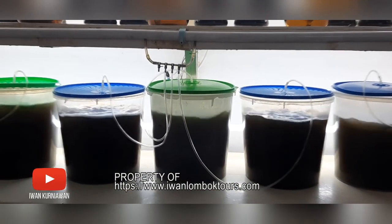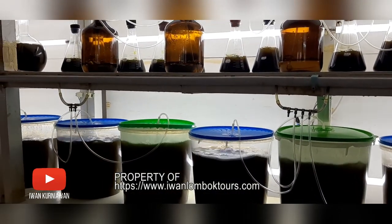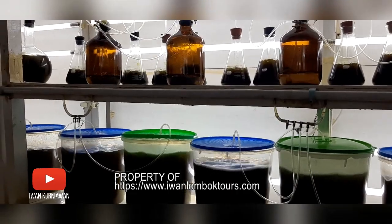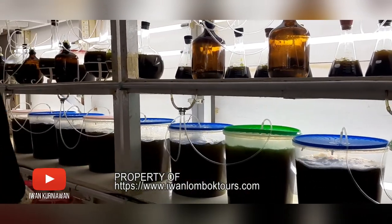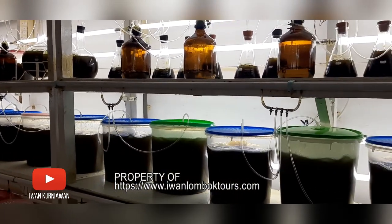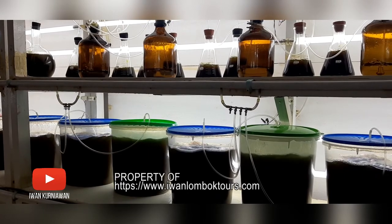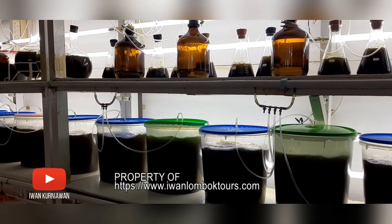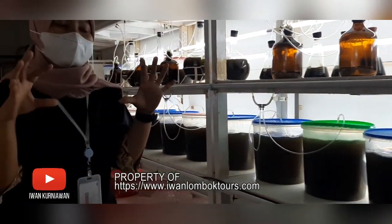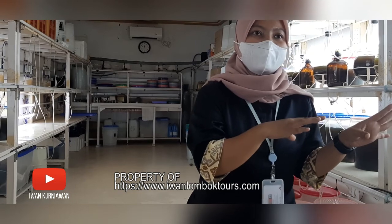And the result, we cannot guarantee that it will be good quality. It's all in the oyster, so it depends on the oyster. Then we also keep this room cool with the air conditioner because with low temperature like this there will be less bacteria.